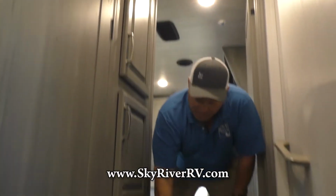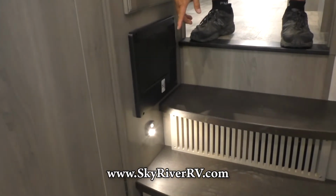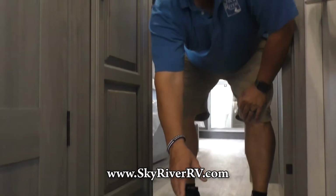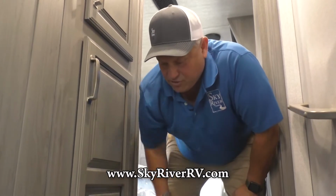So right down here, if you didn't already notice, that light just turned on automatically. That's a nice little step light there. That's a great safety feature. The second I come anywhere near the step, whether that be from up here or from down there, the light will go on. So that's a nice little safety feature they have.